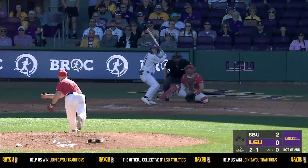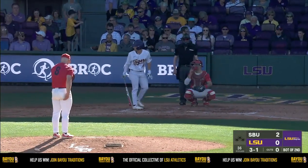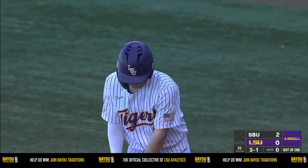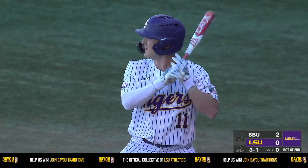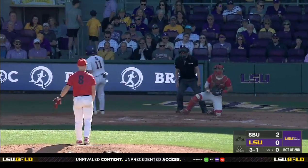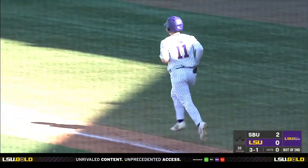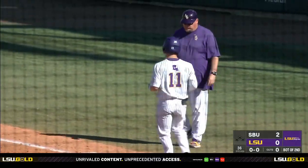2-1 now, the count to Pearson. That one misses outside. Now a 3-1 hitter's count for Josh. Like, if Neal wasn't able to make that catch and did not touch it, and that ball were to go into fair territory, the hitter would be out because of the rule. Infield fly, batter's out. That one inside on the hands, and Pearson gets a leadoff walk. Tigers have a man aboard to start the bottom of the second.